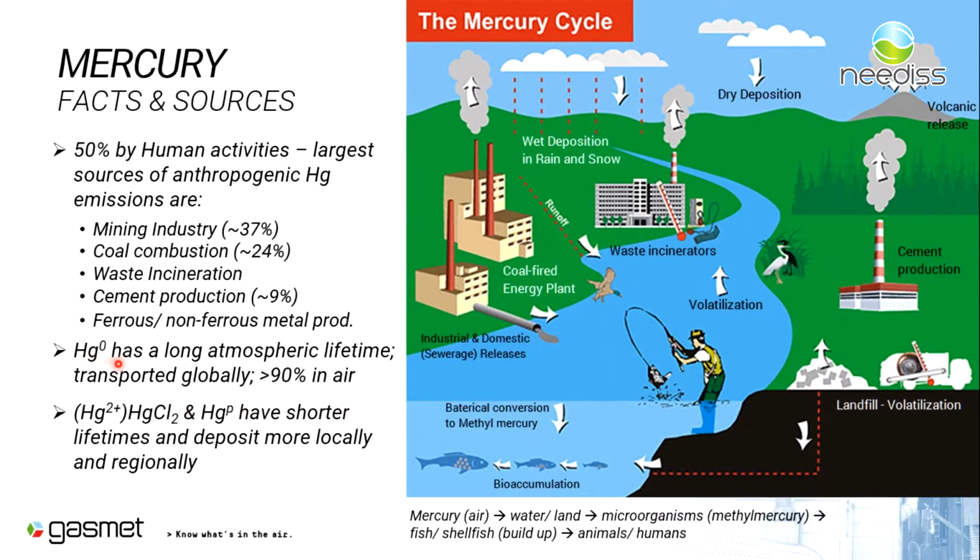So from here you can see elemental mercury has a very long atmospheric lifetime. It could be transported globally from one country to other countries, and therefore it is not a single country issue, it's a global issue, because mercury vapors, maybe from Thailand, will be vaporized and then released to Malaysia or to other countries. As for mercury chloride and other particulate mercury, they have a shorter lifetime because they are soluble in water. So the effect will be more local and regional.